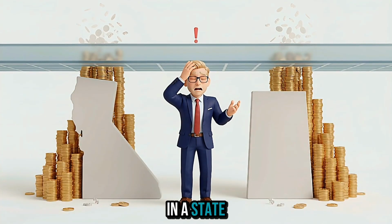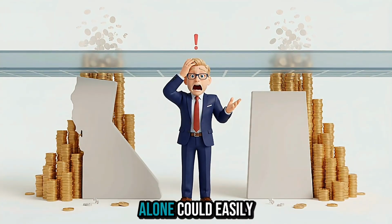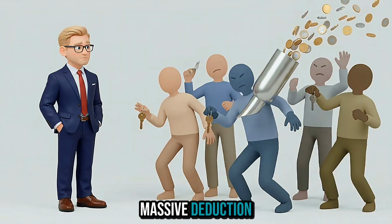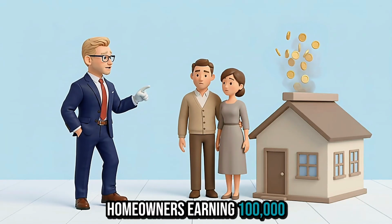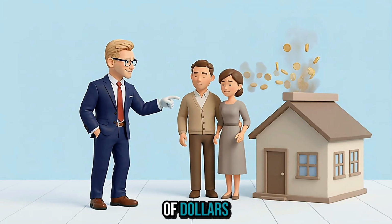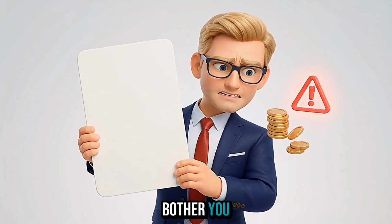Overnight, if you lived in a state like New Jersey or California, where your state income tax and property tax alone could easily top $20,000 or $30,000, you lost a massive deduction. And this didn't just affect wealthy people. Homeowners earning $100,000 in states like New York were suddenly losing out on thousands of dollars in deductions they used to claim. And here's the number that should bother you.